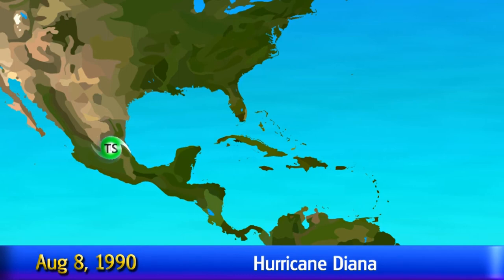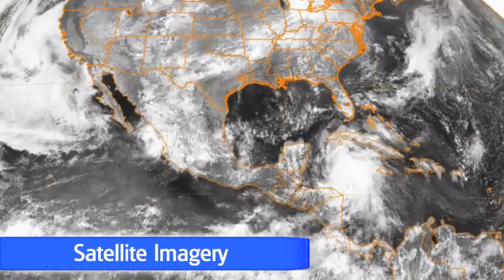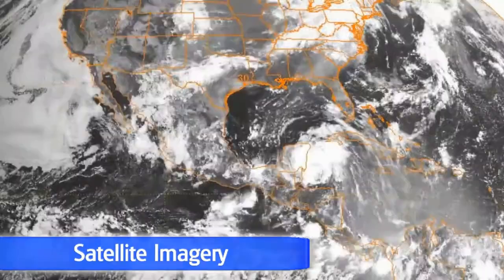almost due west, attaining hurricane status a day away from its final landfall in Mexico, which it did so at its peak intensity as a 100 mile per hour Category 2 storm. Diana then moved inland and weakened into a tropical depression, dissipating completely just as it entered the eastern Pacific.